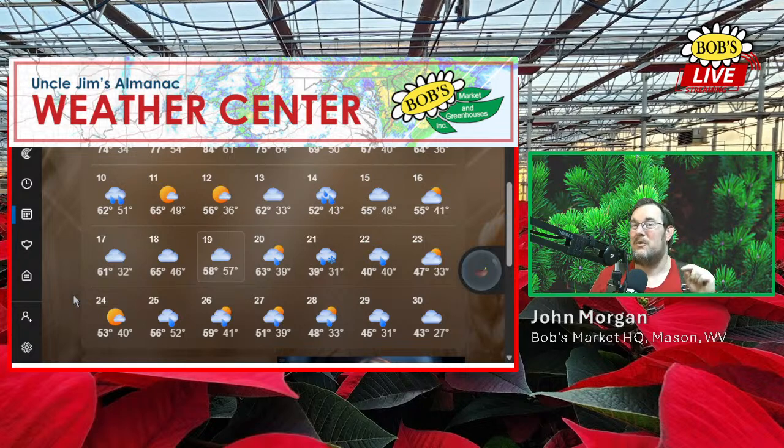Last year, I know it was not rainy, but it was extremely cold. I distinctly remember sitting outside freezing last year. So yeah, that is a look at the forecast coming up.